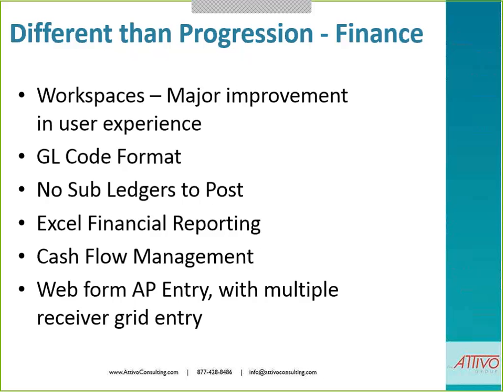Financial reporting is no longer those crazy specifications and layouts and all that awkward COBOL-looking financial statement. It's all done within Excel. Cash flow management, the system was actually built based on cash flow, and it's an integral part of the system, not a bolt-on bank book afterthought. What you'll start seeing, too, within the system are web forms or browser screens to do simple things like accounts payable entry. And a lot of input has been taken from the user community.